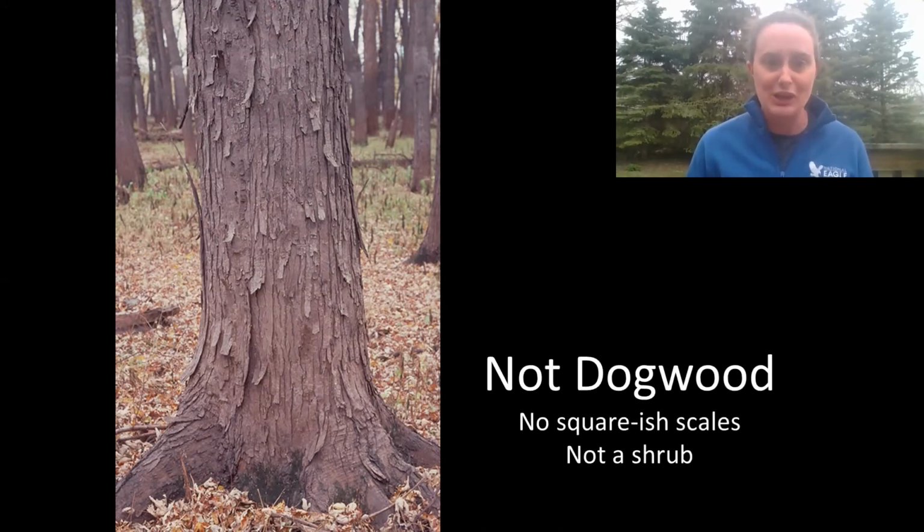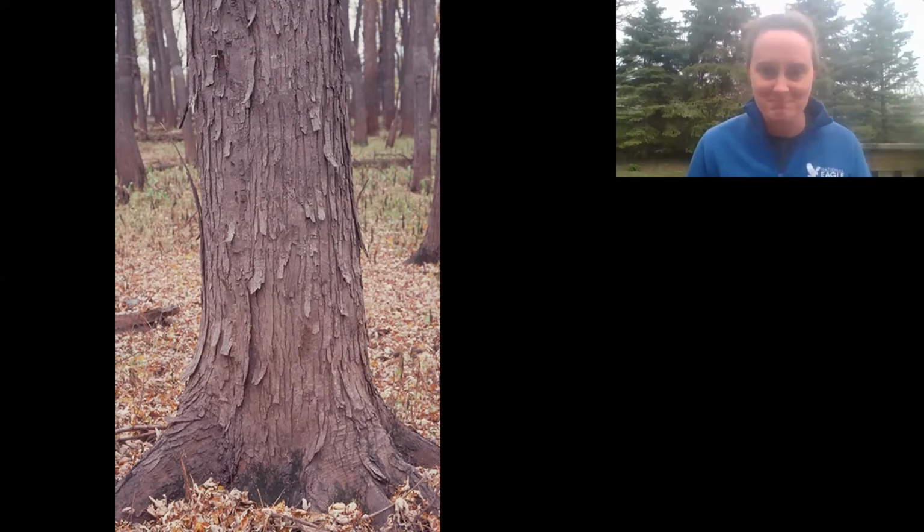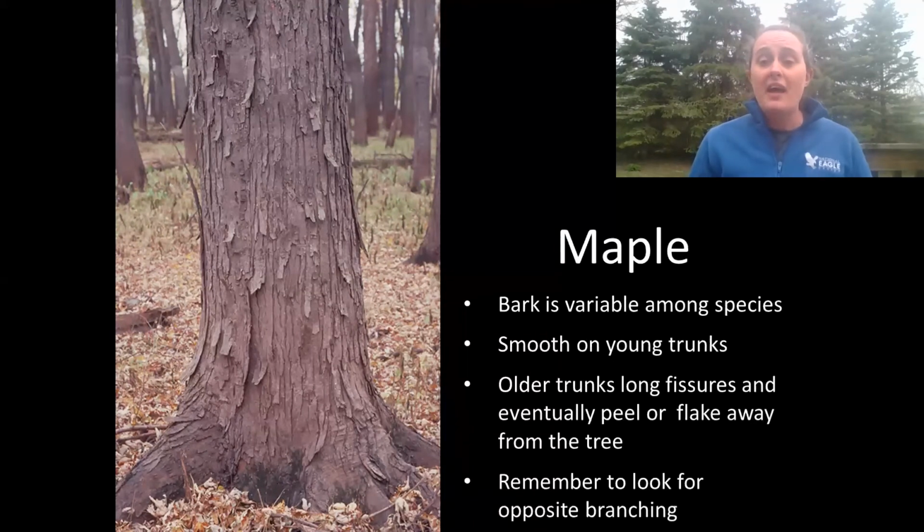So looking back at the tree that we're trying to identify, I don't see any squarish scales. There are scales, but they're not tiny little flakes or squares like the dogwood. And this is definitely not a shrub, so we can easily answer that question. This is definitely a tree, fortunately. So that leaves our last option, using MAD Dog and the opposite branching pattern, which is going to be that this is a maple tree.